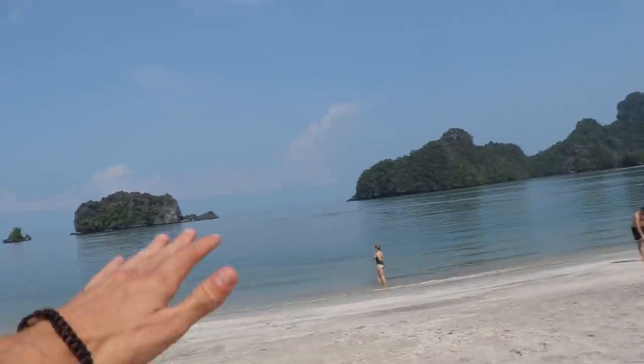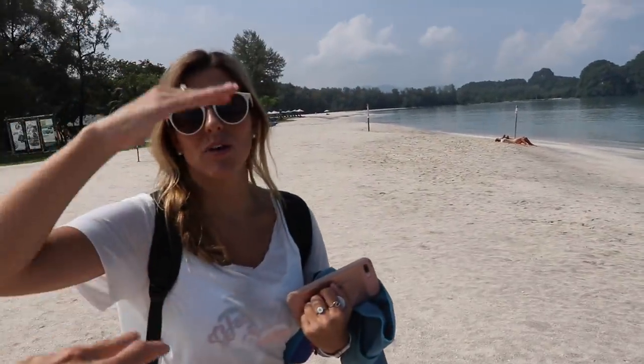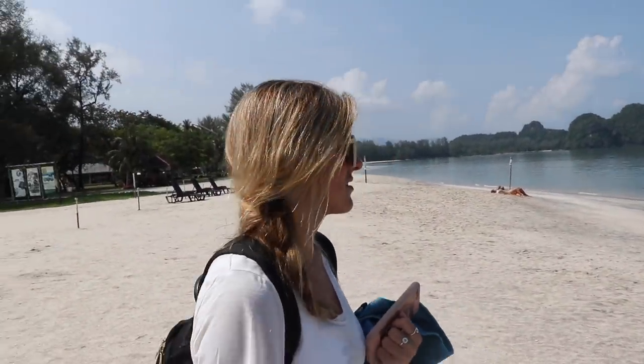Really beautiful. It looks like Thailand. Yeah, it really does. We're so close to Thailand right now. We're at the border. Makes total sense. We haven't really had a day to chill on this island. One of our favorite things to do is hang out on beautiful beaches like this. Sadly, this place is duty-free and we haven't had any alcohol.